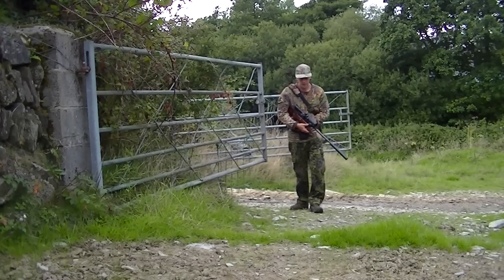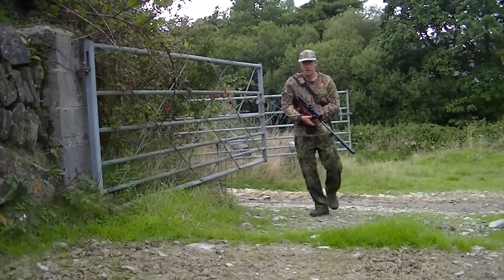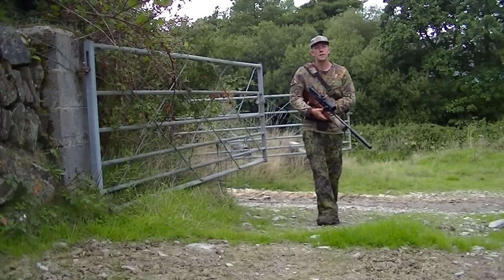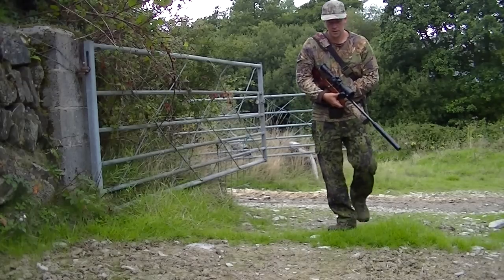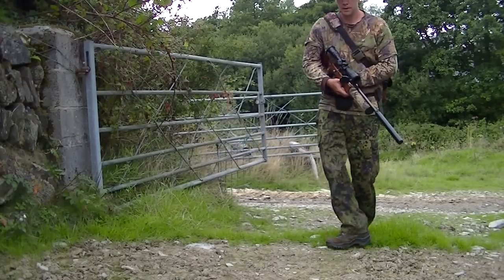I'm not really in a mad rush here to go and collect the first rabbit I shot, as often when I come to this gateway, up the left hand side of the screen runs another hedge, and there's often a rabbit or two out feeding up there also.